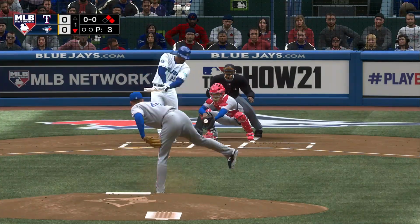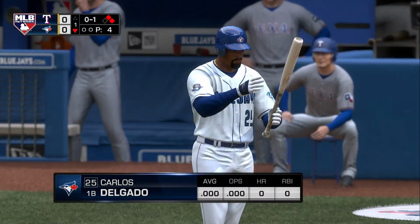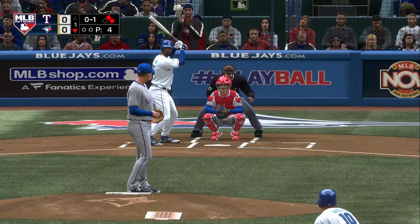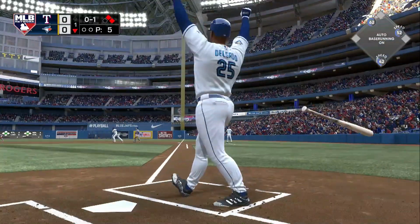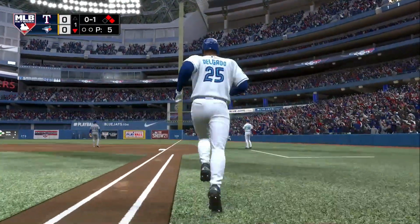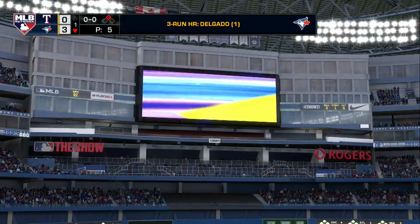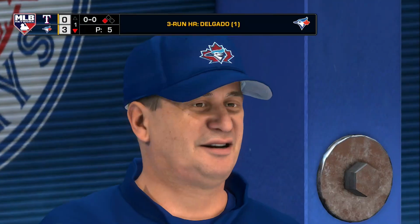At the plate now, Carlos Delgado, as he swings and misses at a first pitch fastball, 0-1. Now a swing and a deep drive to right. Right fielder looking up. Gone! So it's a 3-run shot to straightaway right field, and the Jays have moved out in front 3-0.